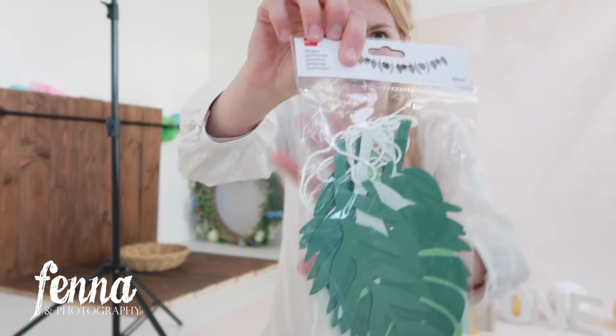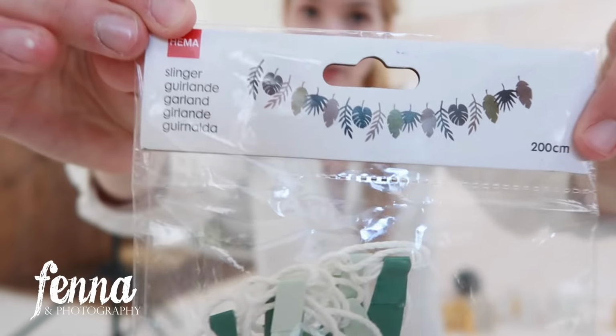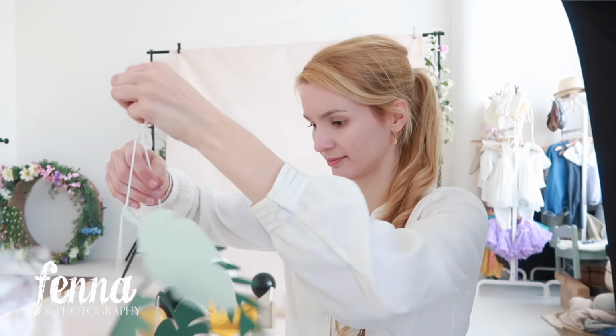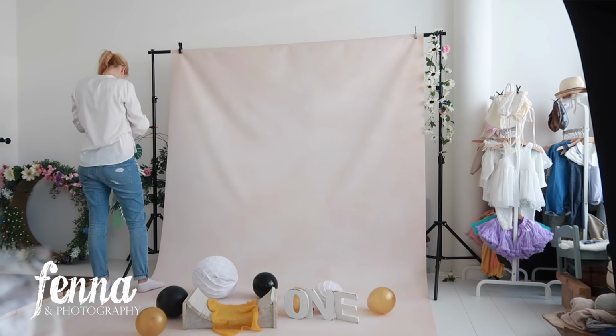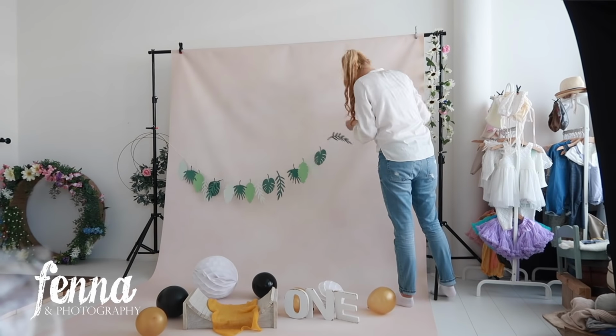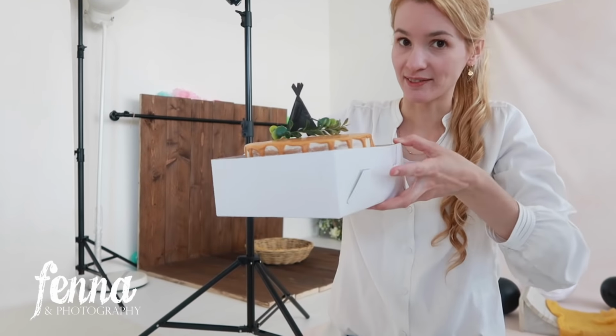Another favorite, I'm just going to open it here. It's this little garland I got and I'm going to use it today during the cake smash session. It's paper, it's from a store called Hema and I like it. Very cute. I like it. The garland is a little bit too short, so I have to add an extra string to make it a little bit longer.